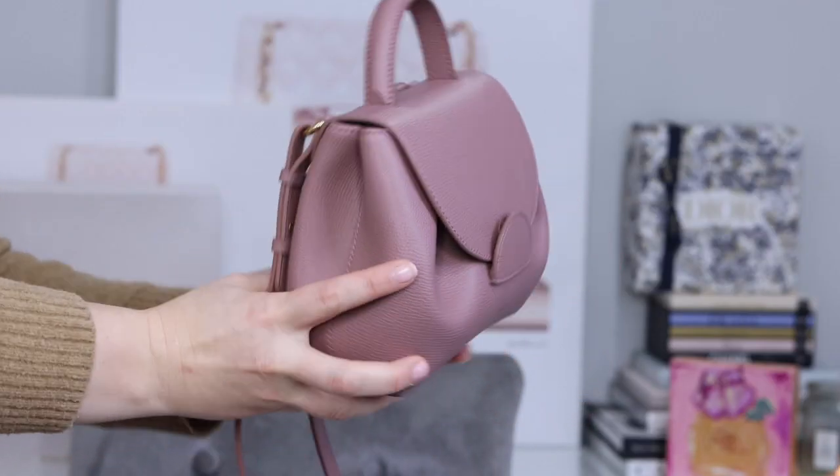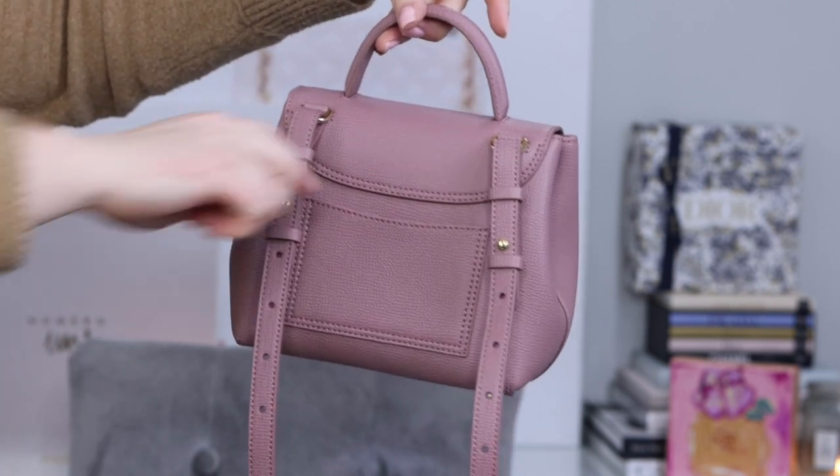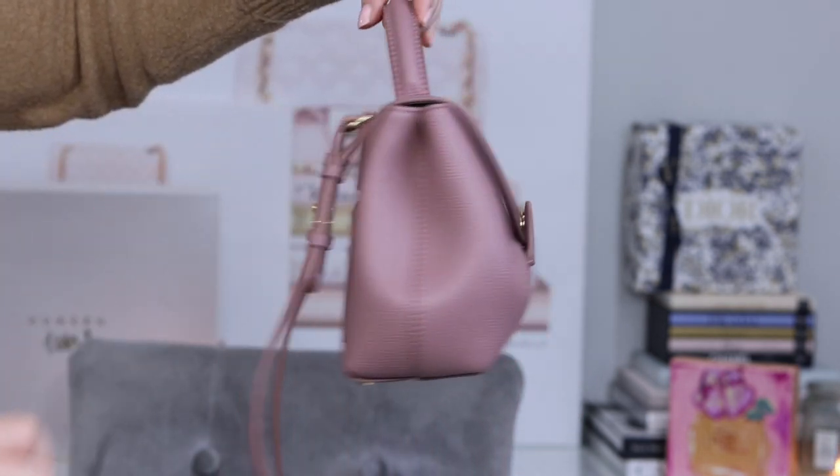It has everything I love about the original Polène Numero Un. It has those beautiful curves, it has that soft, supple leather, it looks beautiful and striking and luxurious, but it's understated, but it's just smaller. And I'm finding that that's what I'm enjoying more.